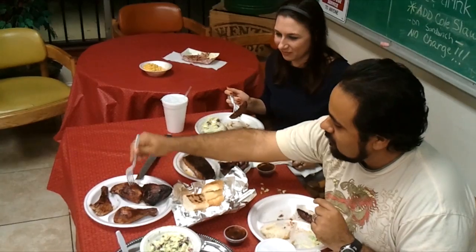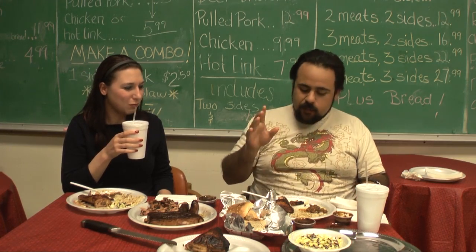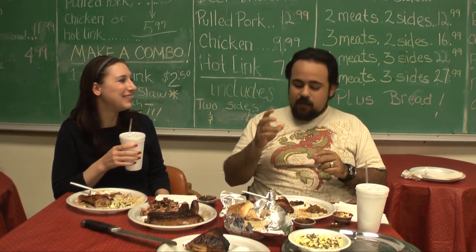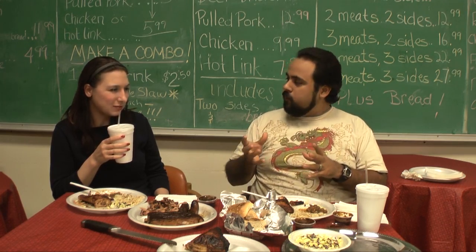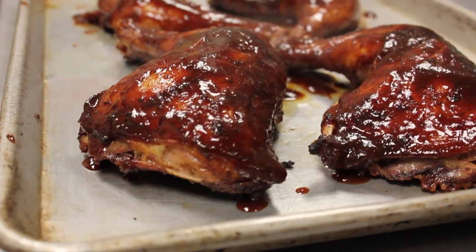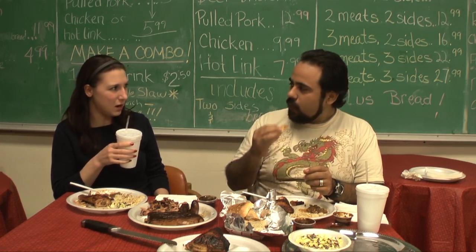Then we tried the impossibly tender barbecue chicken. I'm a little jealous of Ruben. No matter how I try to cook chicken, it never comes out that tender. You know, if I cook it for a long time, it turns tough. If I cook it for too short, it's raw. To find a piece of chicken that's cooked that well and that tasty... You're right, it's a very delicate balance, isn't it? Because you can't serve chicken rare.